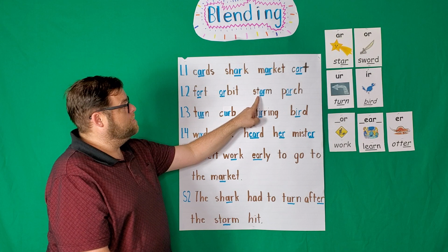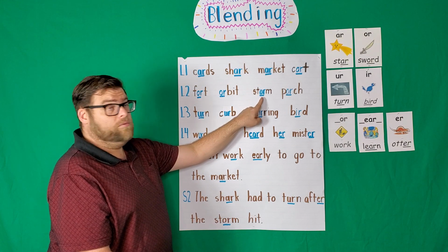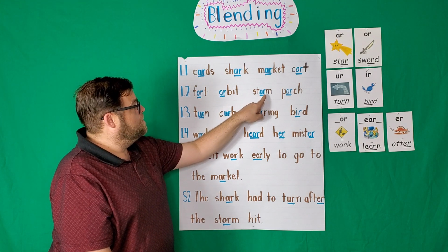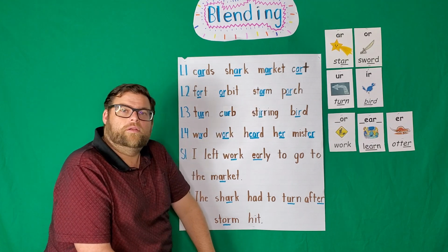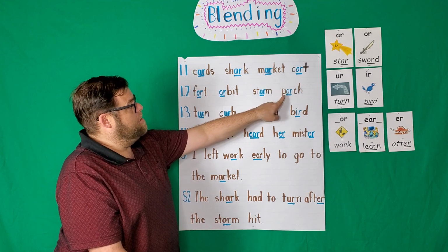Sound. Blend. Sound. Now we're going to blend and hold. Sound. Blend. What's the word? Storm.